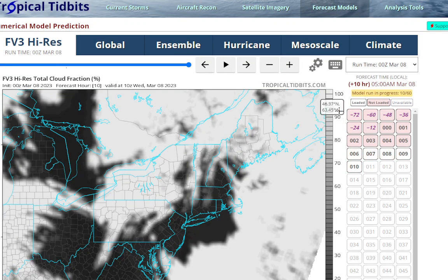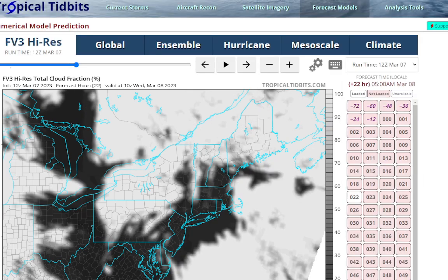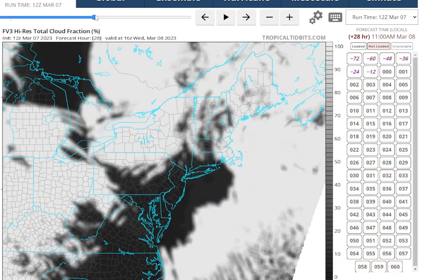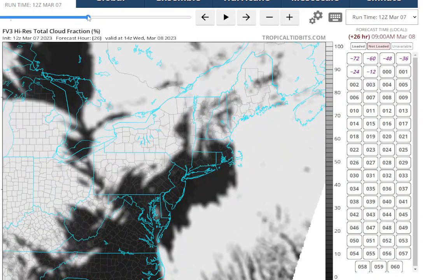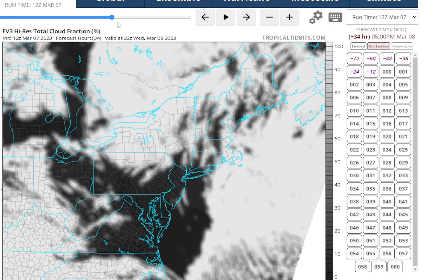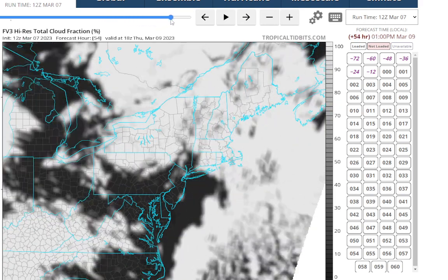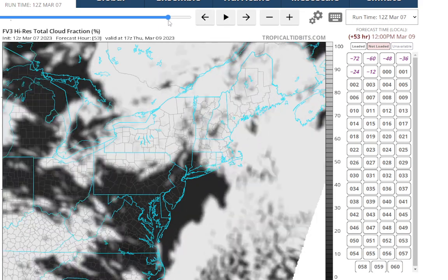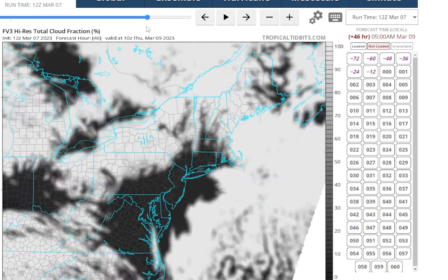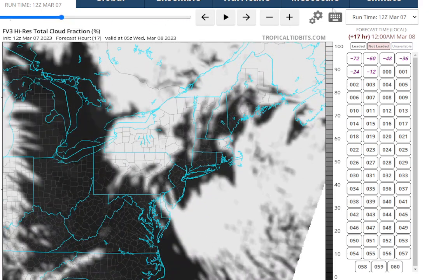So let's do that. Let's go to the FV3, and of course that's the 0Z run, which you don't have enough of it. So let's go to the 12Z run. And the 12Z run also not showing much in the way of clouds, except those clouds moving in over eastern Long Island there. All right, for Thursday, it's doing the same thing as Wednesday, with developing the clouds in the afternoon over the east end, and then kind of having them work their way west.